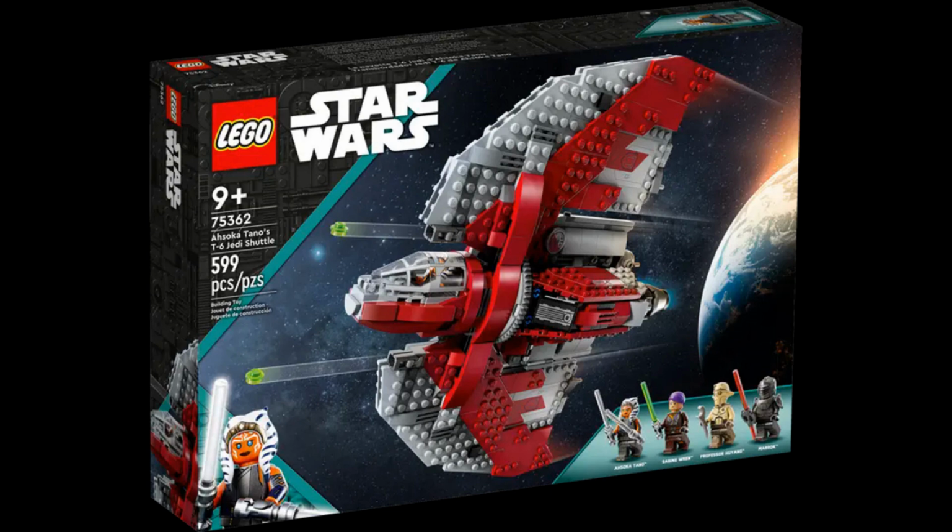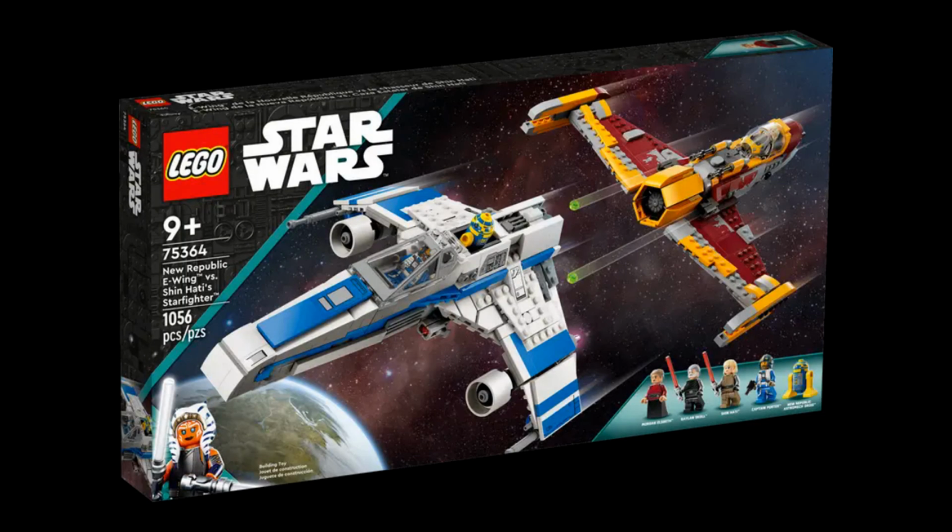And the final set from the Ahsoka wave is Shin Hati's fighter versus the E-Wing. Her fighter kind of looks like a Naboo fighter. It's a new ship for the series. It's pretty cool. It's whatever. The E-Wing, I did not realize, was actually from Legends. It's existed in Star Wars before, and they're finally making it in LEGO form and finally in the canon movies and series. So it's really cool, a nice little Easter egg for old school fans. I wish I had that hype because I don't really remember what books it was in, even though I probably read half of them. But really cool, great minifigure selection.